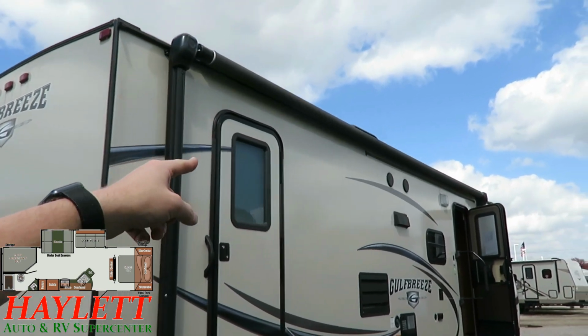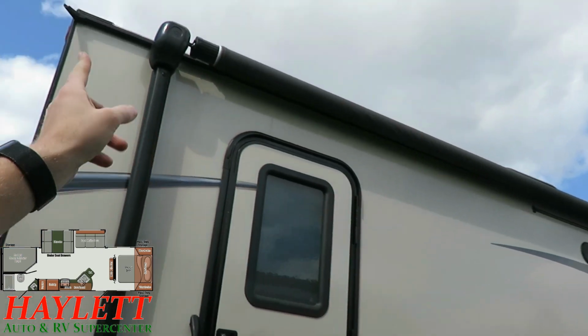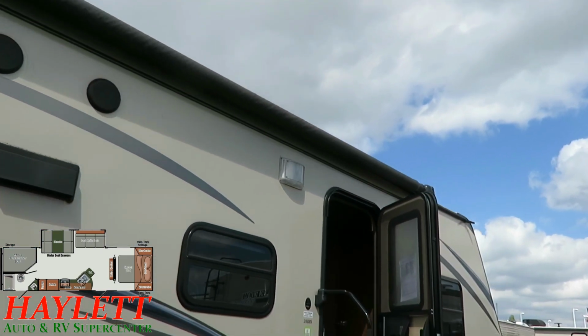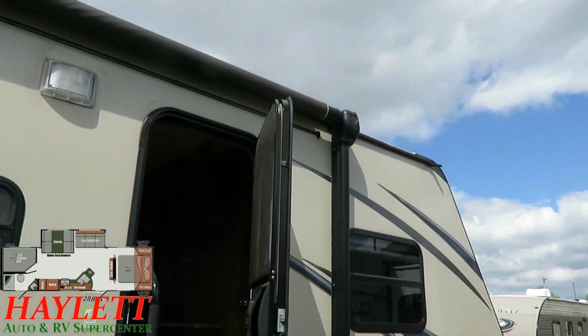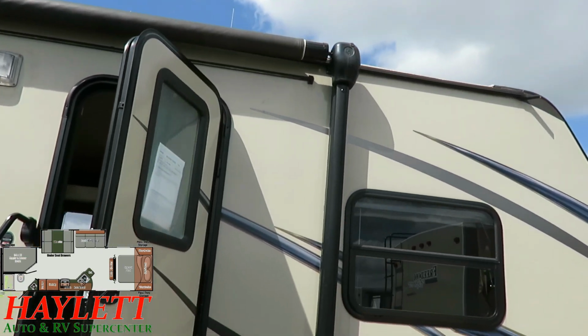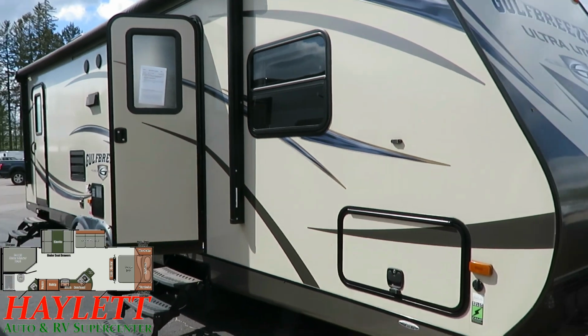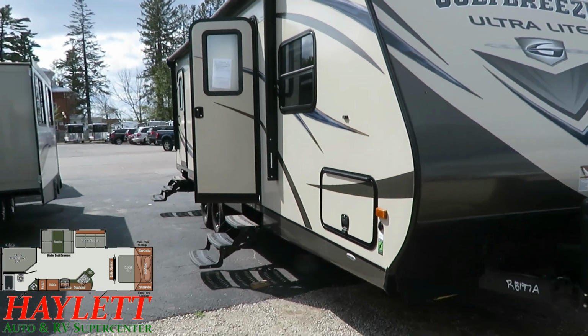Now, this is what I meant by partial LED lighting. And it's interesting, they didn't run it all the way through. But again, like I said, this is more of a beginner entry-level lightweight. And all these little things that make it that also help keep the price tag in check and not out of whack. So this is by far not the most expensive trailer you could ever get.